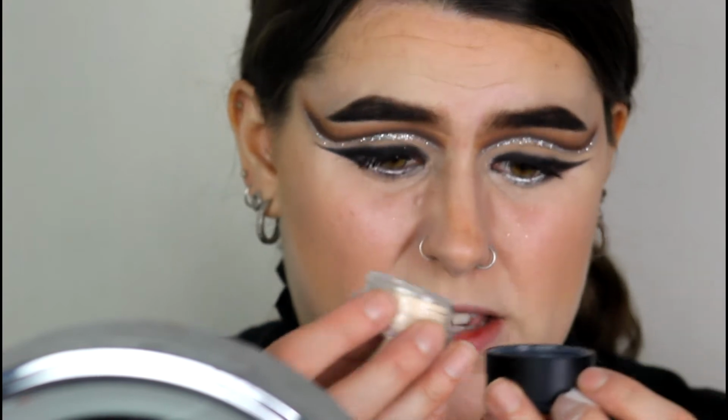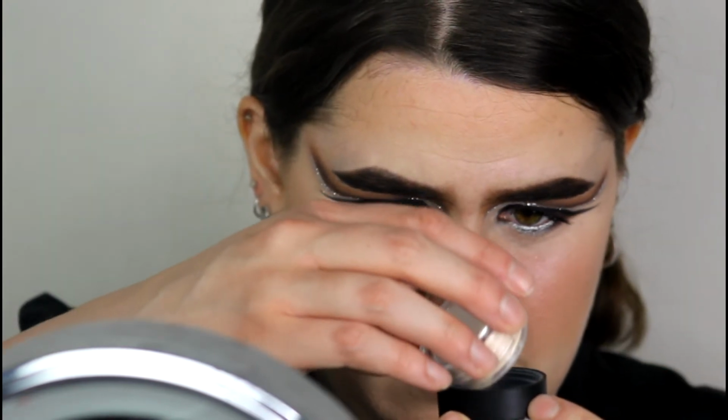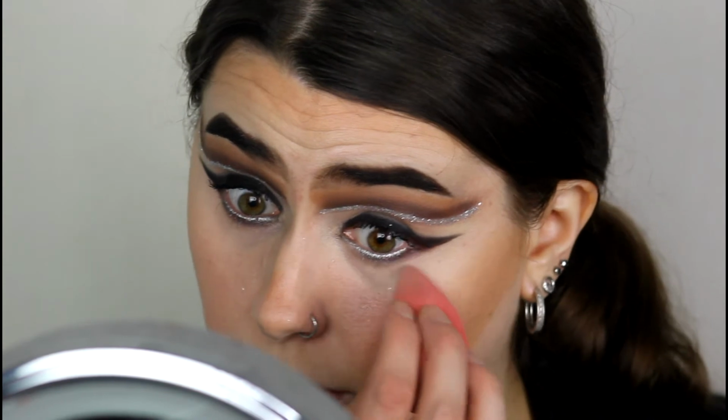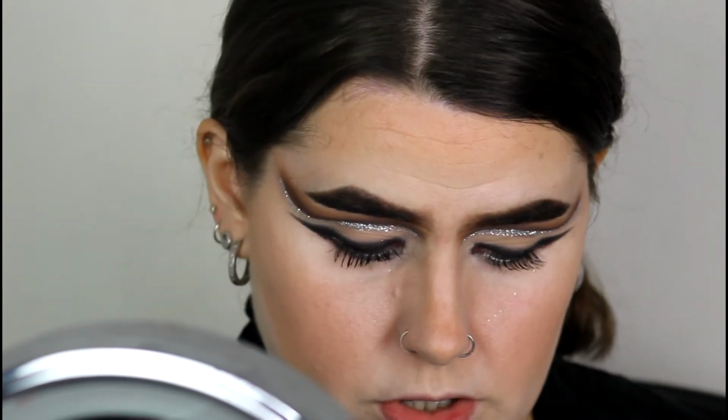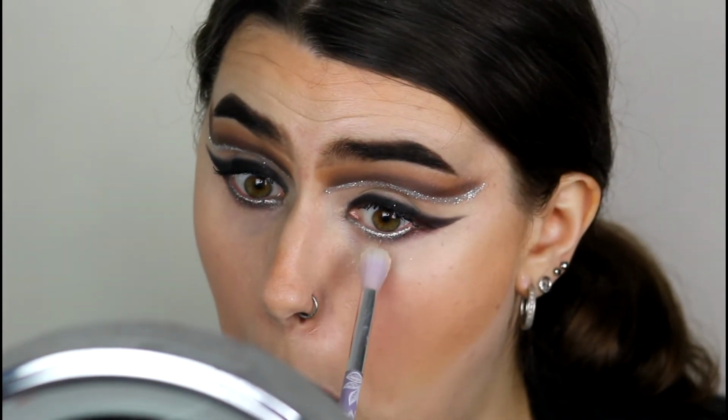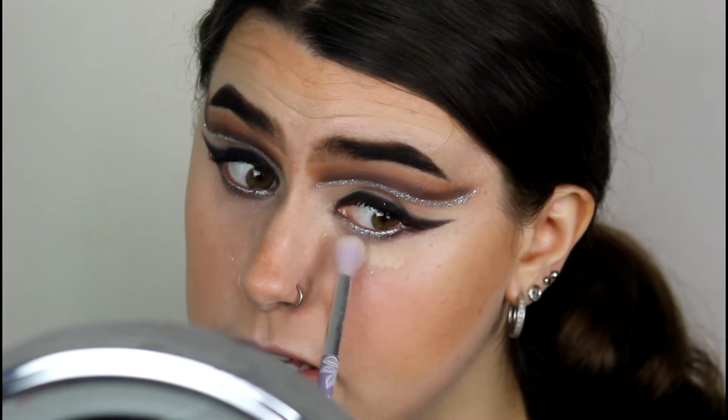I guess I'm just going to pack some in here. Doesn't have a smell to it. So we're going to just do one eye first. Just going to go in with a fluffy eye blender brush, and use that to pat powder under my eyes. And we're going to see how this sets under my eyes.